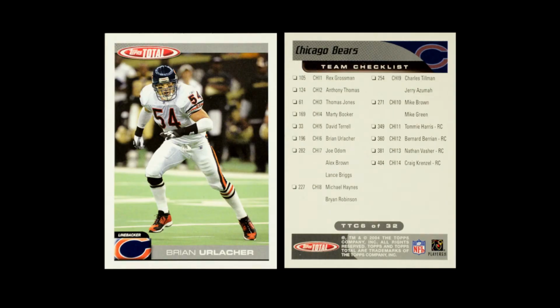Also, in looking at the checklist, cards look exactly the same as the regular cards. It's just they use a different picture. But there's no mistaking it when you flip it over to the back and you see that on the back it has a team checklist. And that's what these are. They're team checklists. So there are 32 checklists, one for every single team. And it really kind of leans into the fact that this set, I think, really was intended more for people who wanted to do team building as opposed to just collecting sets in more of a typical way.